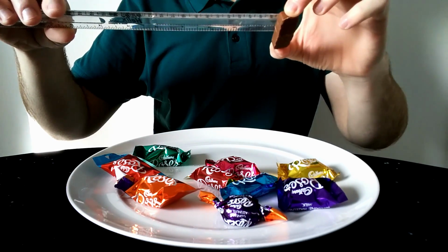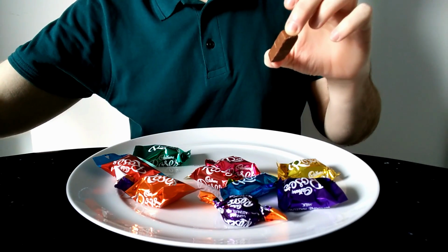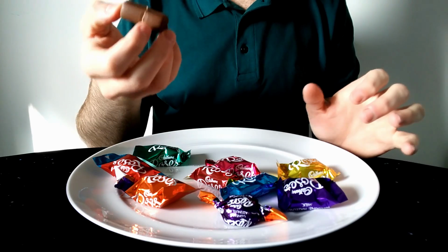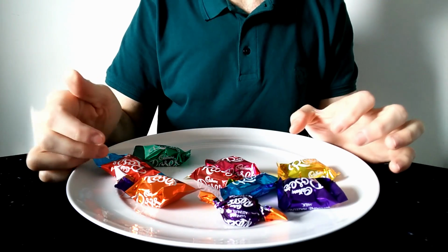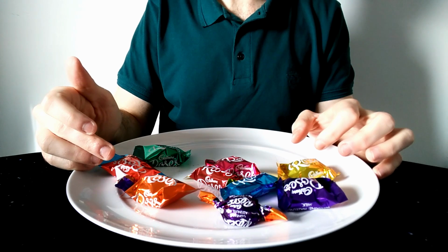It's a cheap 4 centimeters by 1.5. Just a cheap, just no, just remove this from this selection. It's not a bad thing, but it's just nothing special. It just shouldn't be in here. It's just one of Cadbury's cheap chocolates they do, so it's okay.